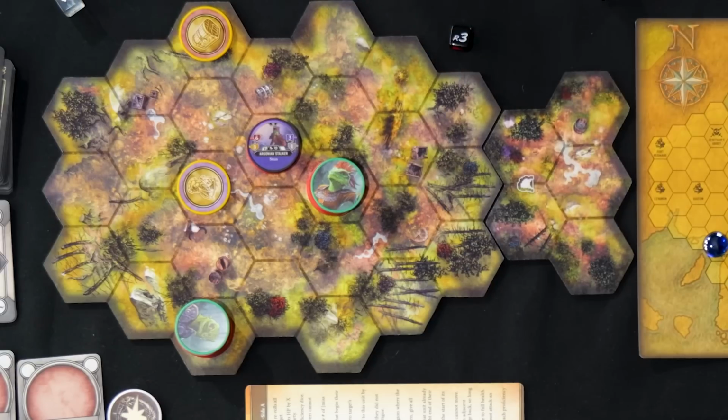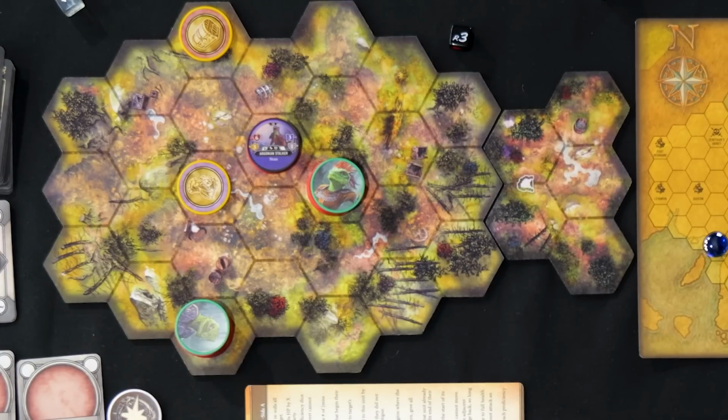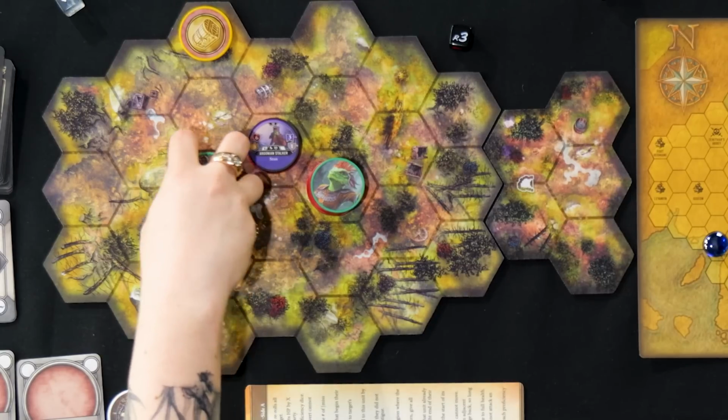Let me ask you something. If I come here and pick this lock, can I hit also? Yep. Oh my god! All right. That makes me so happy. Okay, I'm going to go ahead and move 1, 2. I'm going to attempt to pick this lock. All right. So you have to lock that 2 in before you can lock anything else.